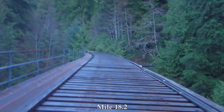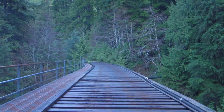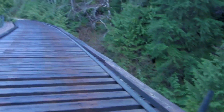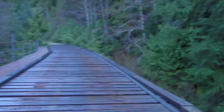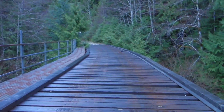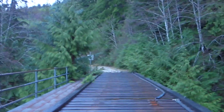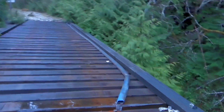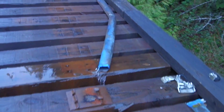So here's Kinman Creek Bridge going north. Nice solid bridge ties. There's the fire hose, the fire pipe. And the creek. The hose is working.